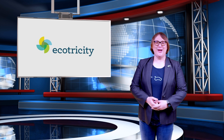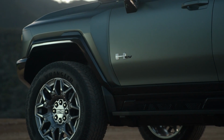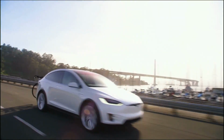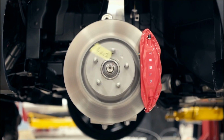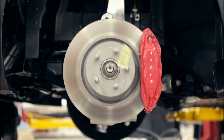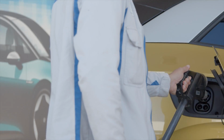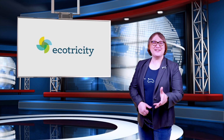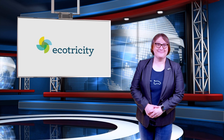On today's show, GMC unveils the SUV variant of the Hummer EV, and we learn where it varies from its pickup sibling. Tesla yet again breaks new records with its first quarter production and delivery, and bidirectional charging is coming to all MEB-based Volkswagen EVs next year. These stories and more coming next.